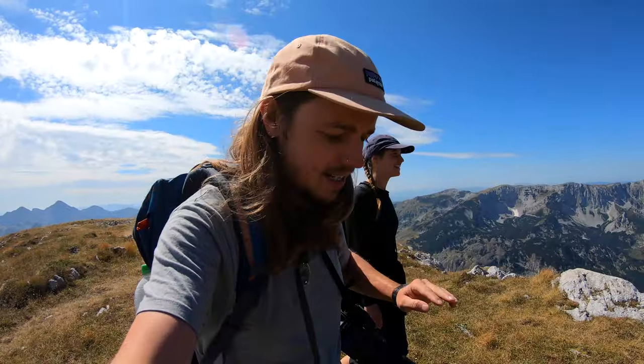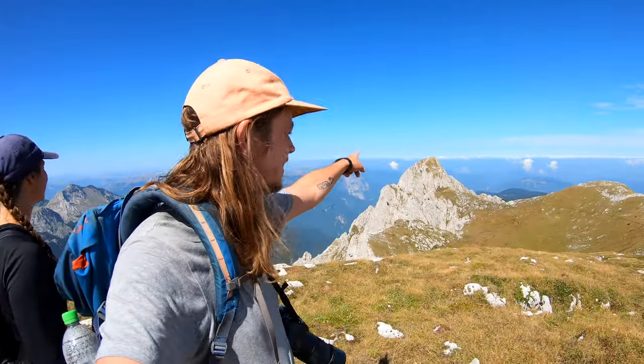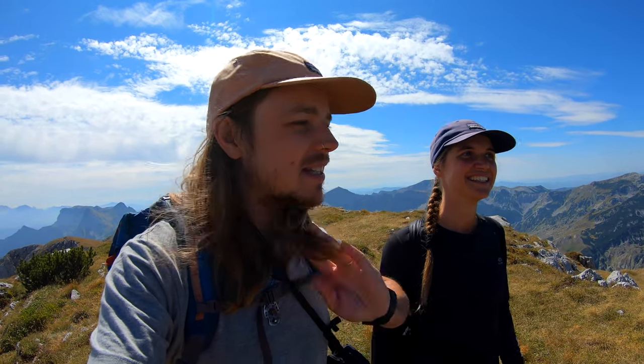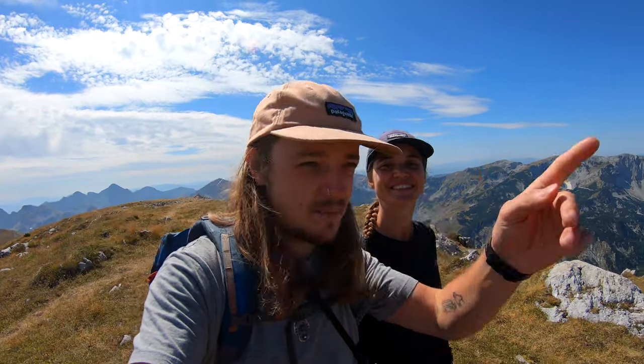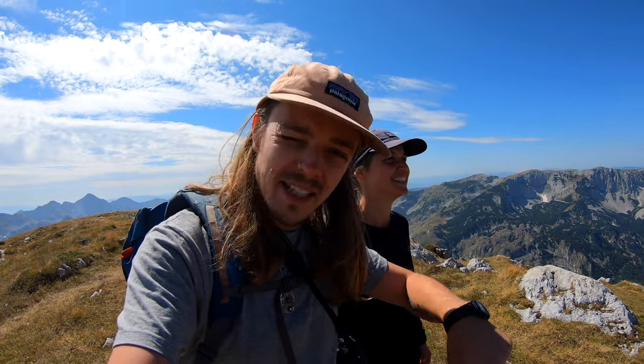We have just sighted the peak, Maglić, just here. But actually, this place where we are right now is 2 meters higher than the peak. But because this is over the border in Montenegro, it's not really anything special. Whereas once you get to that peak, you're at the highest mountain in Bosnia, even though it's 2 meters lower. But it looks like a really serious scramble at the end.